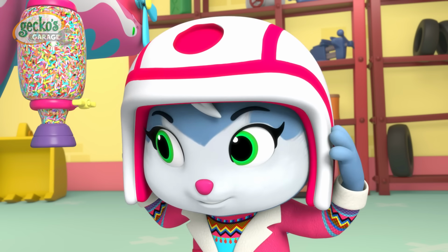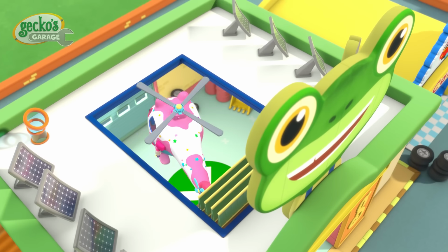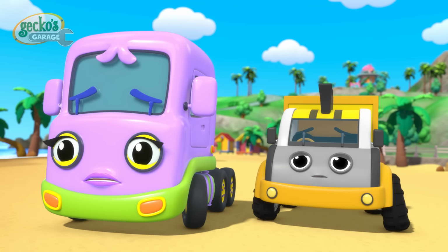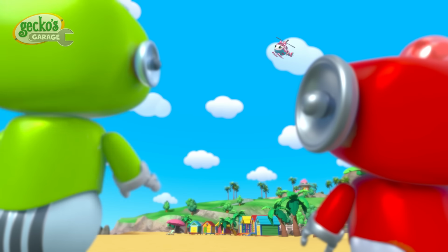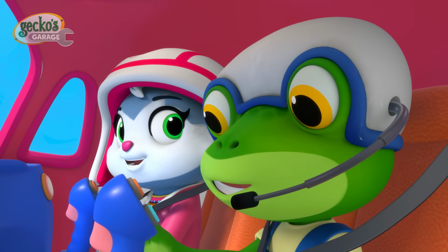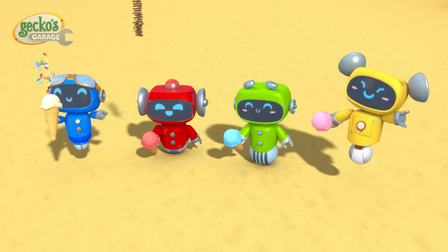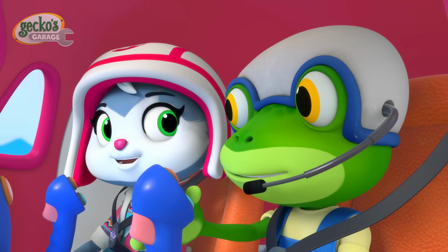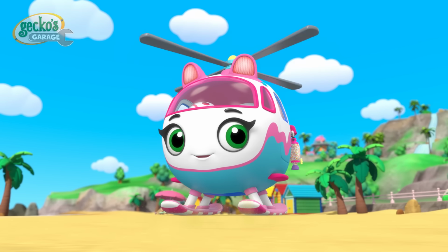Bravo, Gecko! We're ready. Go, go, Helena! Ice cream helicopter! Incoming toppings! Grab your ice creams, everyone! That's the same, Gecko! Thanks, Cat! Introducing Helena, the topper chopper!